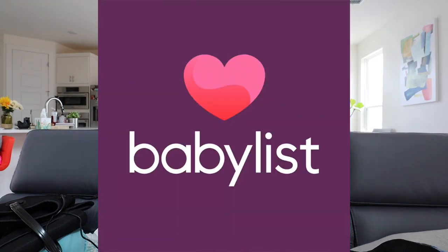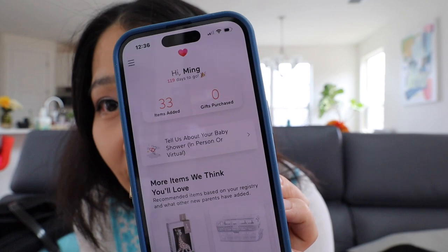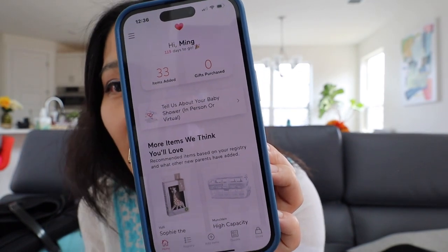Another app, this is the app you probably don't need starting at the beginning of the pregnancy, but as your pregnancy progresses, you may need it. And I learned about this from my sister-in-law, of course, and this app is called Baby List. Baby List is actually an app for a baby registry, and people can also buy you the gift card, of course. And well, of course, an Amazon gift card would be nice too, because you can buy anything from Amazon.